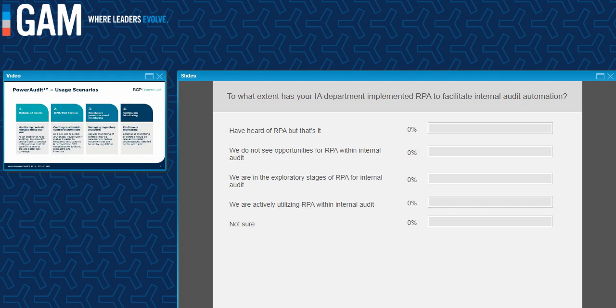All right, as you can see from the video, PowerAudit could be deployed in a number of control assurance scenarios. Controls assurance takes many forms, and specific assurance requirements vary by company and industry. However, PowerAudit can certainly add value for automated control assurance scenarios, including internal audit, SOX testing, regulatory compliance, and continuous controls monitoring.